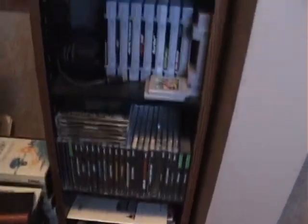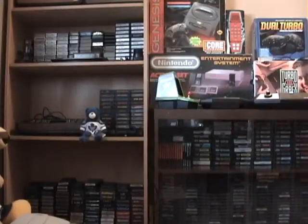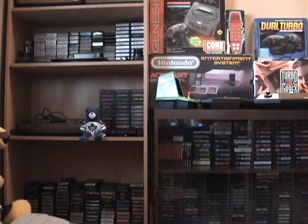That's about it. It's not a big collection. It's a small room, but I'm pretty happy with it. Okay, let's do the pickups. Okay, pickups. These are all for the Atari 2600, and I think there's 13 here.